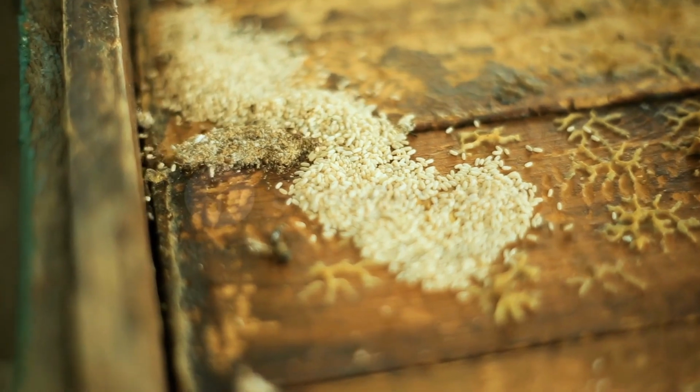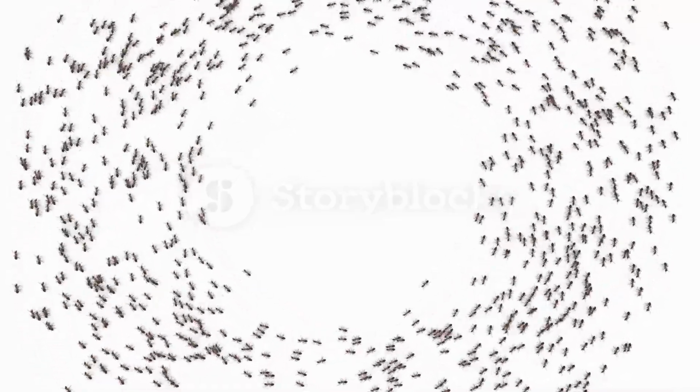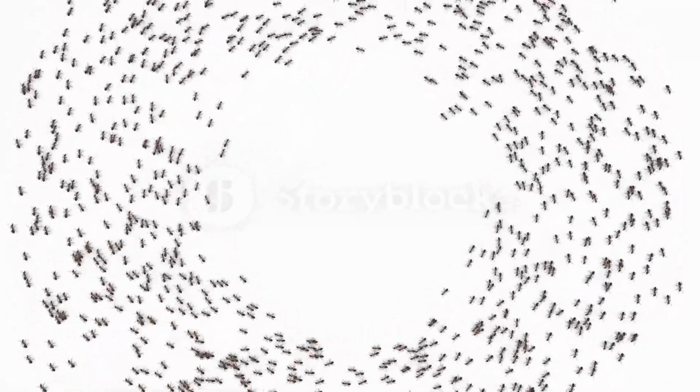Just like any other living organism, ants have a life cycle. From egg to adult, ants go through a series of stages before they reach maturity. Once they have reached their full size, they continue to work for the colony until they die.